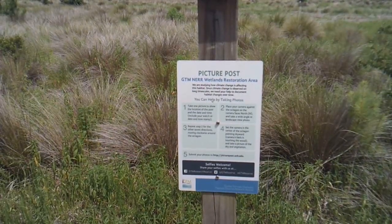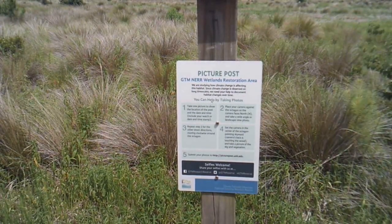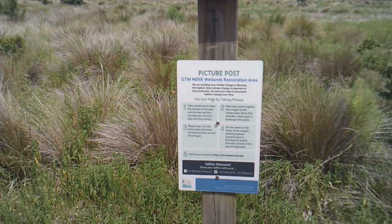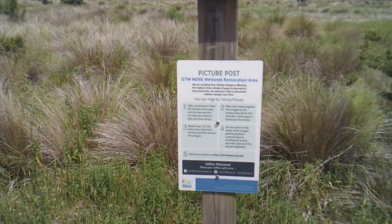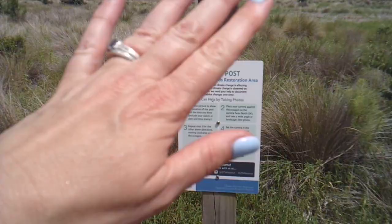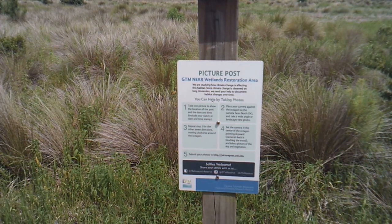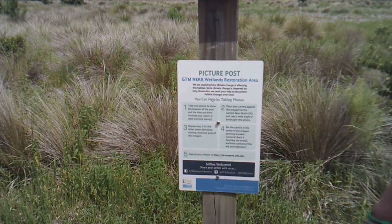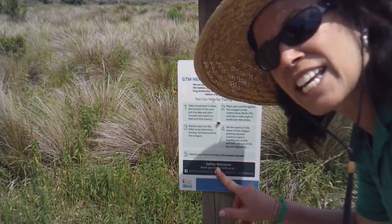Hey, look at this. What is that? Wetlands restoration area. You can help by taking photos. What do they mean by that? Well, it means the scientists want us to take photos of what's going on out there, and then we upload the photos to that website, and the scientists can study what's going on in this ecosystem. Oh, and look, Miss Julia, it says you can even take a selfie.